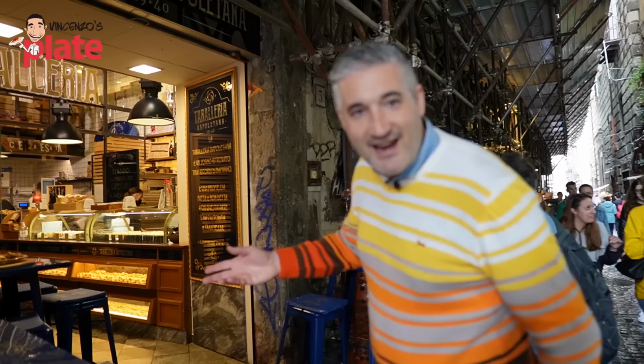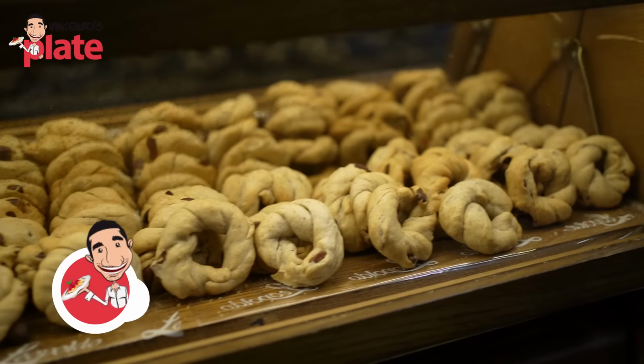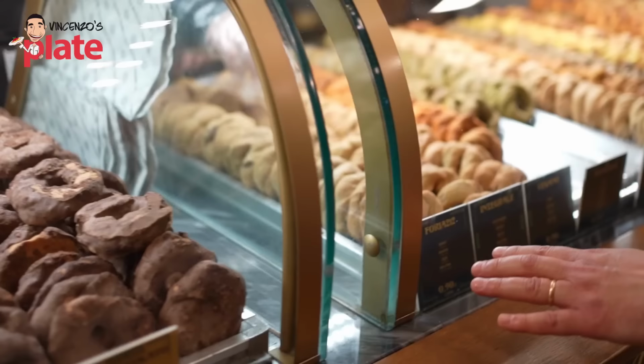This is a taralleria napoletana. They make taralli, that's what they do. It's a laboratory of taralli. So, Gigio, where did you take me? This is a place where you can find taralli, which is another typical kind of Neapolitan snack. So, there's not a taralli from Puglia, this is a taralli napoletano. They have almonds, a lot of pepper.